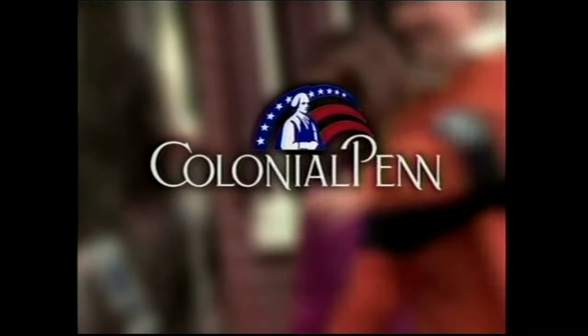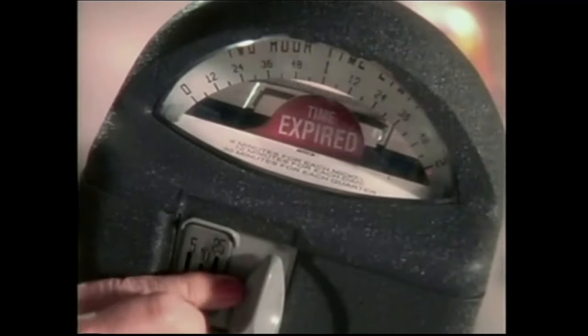Wouldn't it be great if life worked like this parking meter? I could keep putting quarters in and stay here with my family forever. Of course, life doesn't work that way. That's why I bought life insurance from Colonial Penn to help make sure my final expenses won't become my family's problem. And it costs me about a quarter a day.